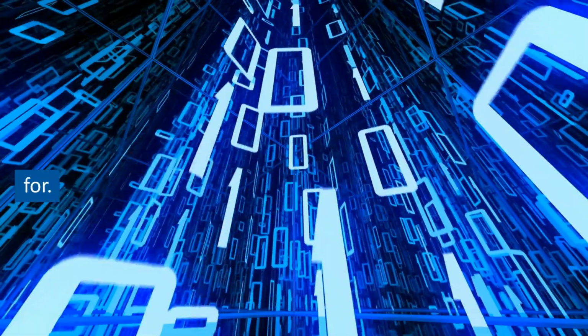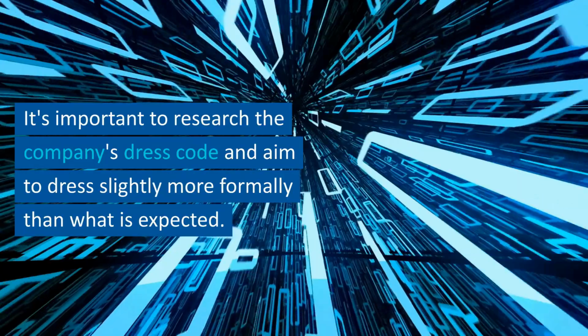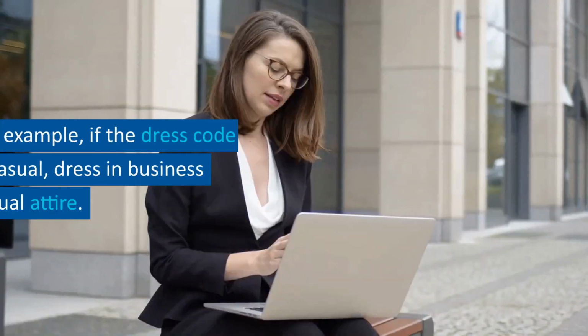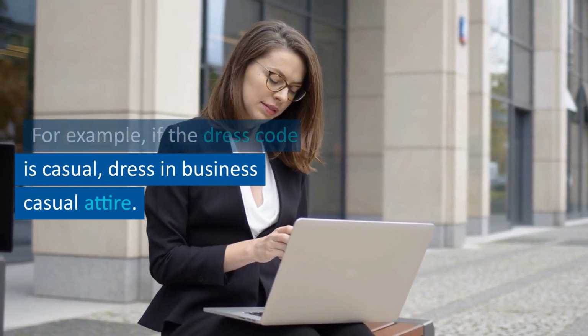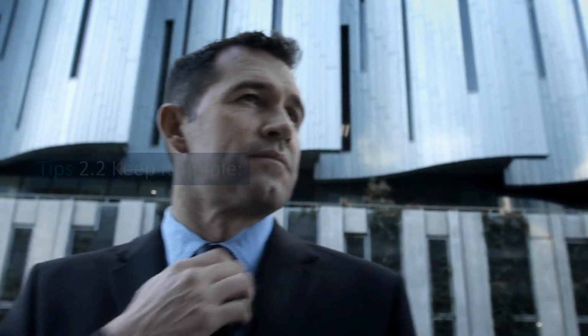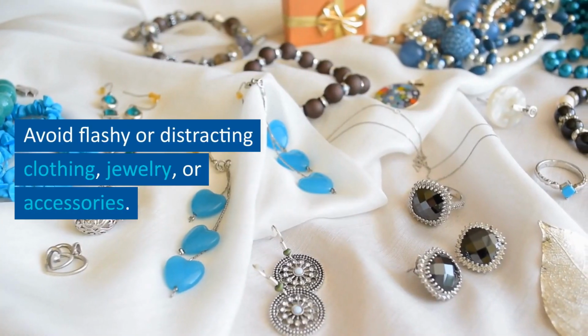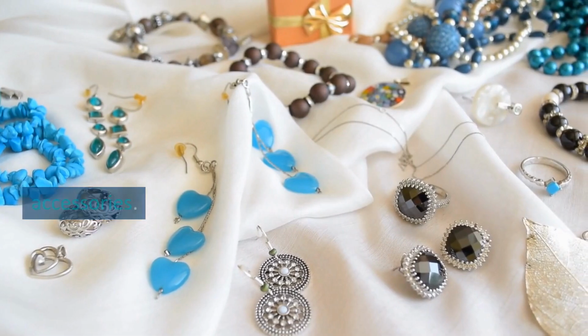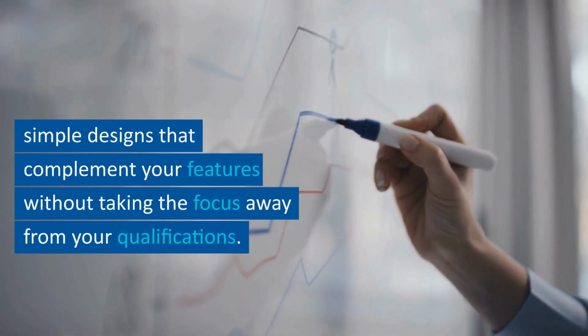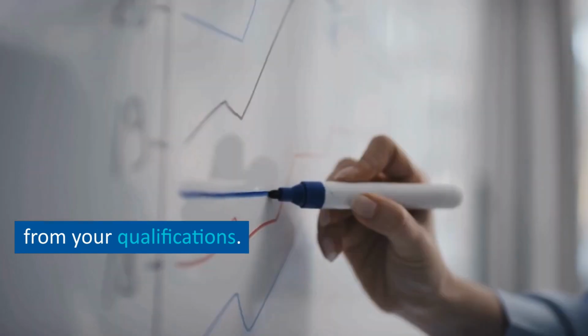Tips 2.1 Dress appropriately. The appropriate dress code may vary depending on the company and position you are applying for. It's important to research the company's dress code and aim to dress slightly more formally than what is expected. For example, if the dress code is casual, dress in business casual attire. Tips 2.2 Keep it simple. Avoid flashy or distracting clothing, jewelry, or accessories. Opt for neutral colors and simple designs that complement your features without taking the focus away from your qualifications.